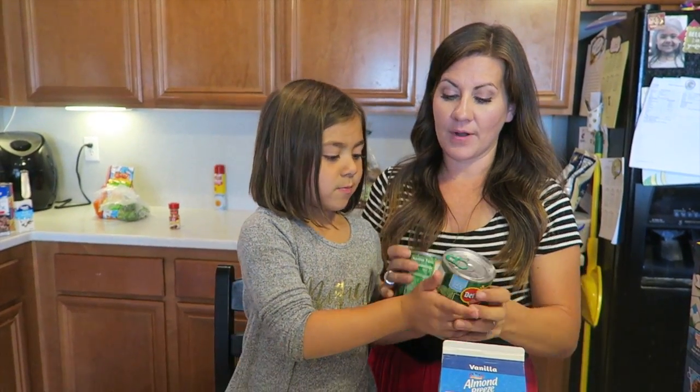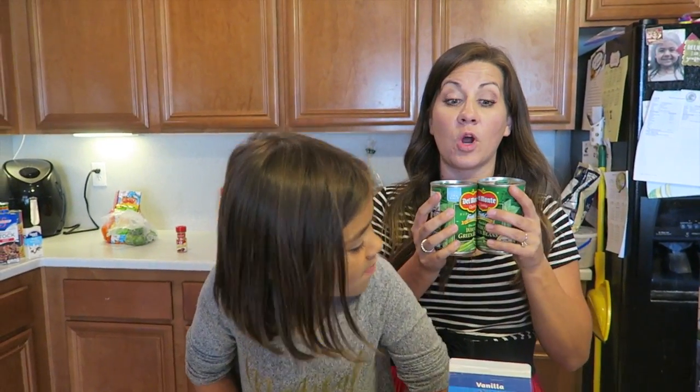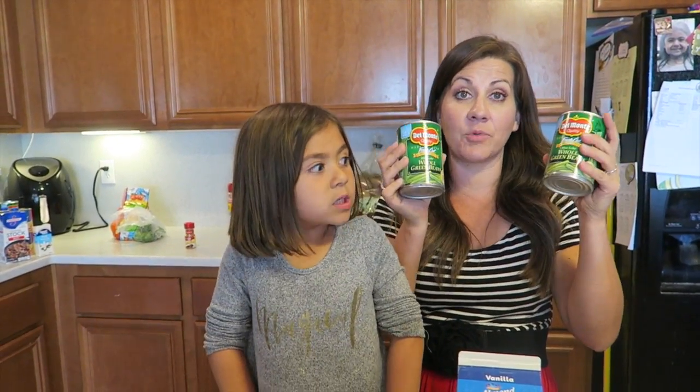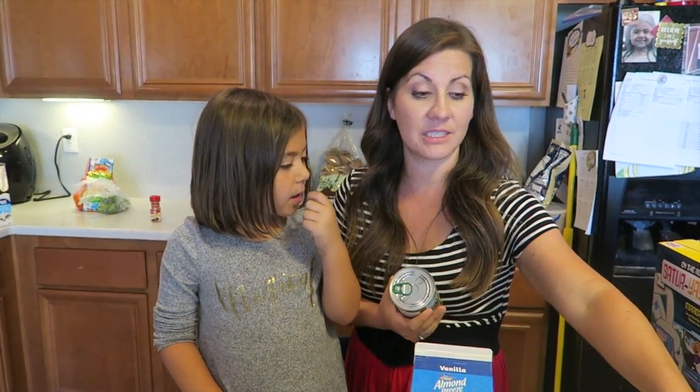All right, we got some whole green beans. We will be using this for shepherd's pie this week. Ashlyn's like, can we have shepherd's pie? I'm like, yes, we can. It's delicious.